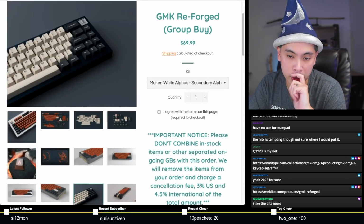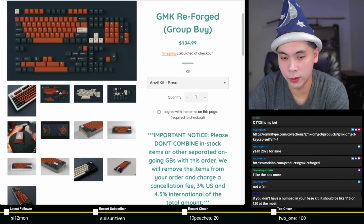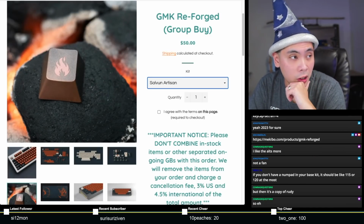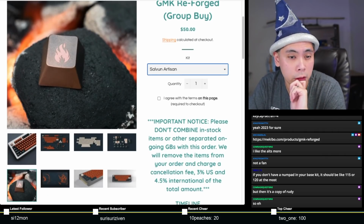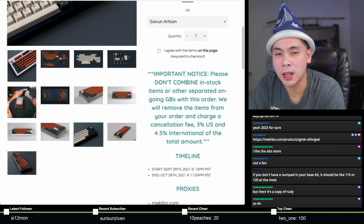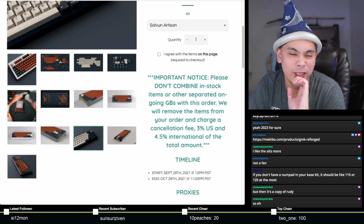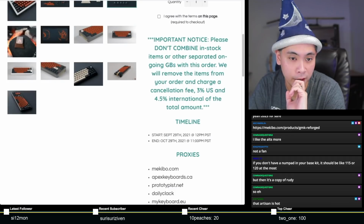Unfortunately, that one's going to cost you 70 bucks. So 70 plus 135, you're looking at 205 bucks if you want that colorway. Novelties are 40. You've got desk mat for 20. You've got an artisan for 50 as well. So to join all in on this, you're looking at 320 bucks or so. And yeah, Q1 2023 delivery, unfortunately. But basically any GMK set that I talk about in this episode, Q1, Q2 2023. If you're really lucky, then Q4 2022, but I don't think that's going to happen at all.